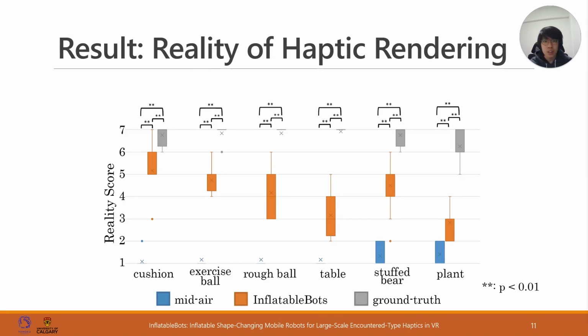This shows an overview of the results. For all objects, the scores in both the InflatableBots and the ground truth conditions were significantly higher than in the mid-air condition, and the ground truth score was significantly higher than the InflatableBots score. These results suggest that the soft physical feedback of the InflatableBots offers some advantage for haptic representation, but does not reach a realistic touch experience. Factors specifically mentioned in the interview were surface hardness, shapes, and texture.